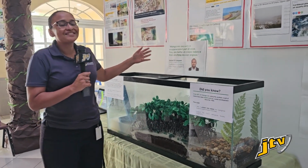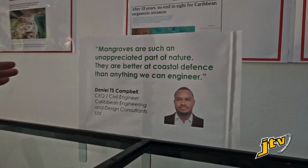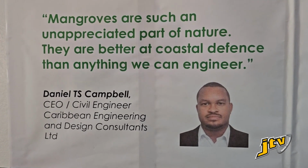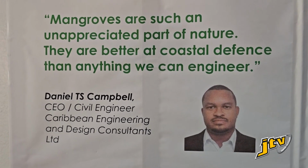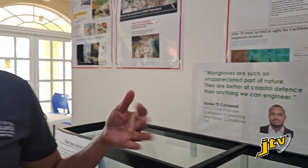And just last night, I was chatting with a civil engineer who's a good friend of mine. He sent this to me on WhatsApp, and I just had to print it out and share it with everybody. So these are in the words of a very experienced civil engineer. Mangroves are such an unappreciated part of nature. They are better at coastal defense than anything we can ever engineer. And not only are they better, but they're free and they're self-maintaining, and they come with other benefits like being amazing habitats for our juvenile fish and so many other things. So please, let's protect our mangroves.